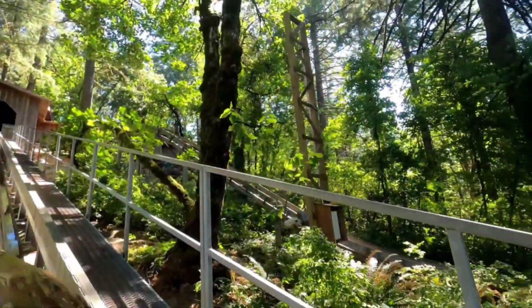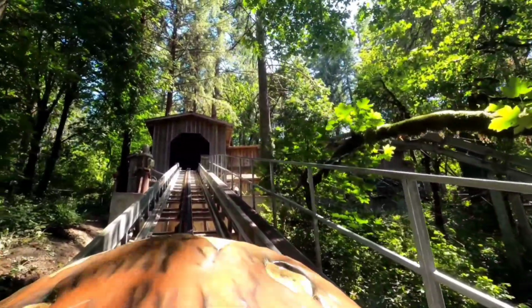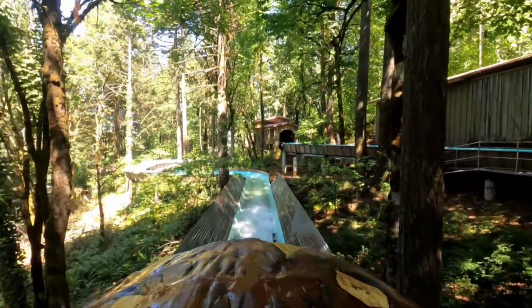Number 3. Big Timber Log Ride. If you've ever watched my Enchanted Forest vlog, or the video where I rank the top 5 coasters in Oregon, you already know a little bit about how this ride acts. If you don't really know, this is technically a water coaster, but there's way more to this ride than just another credit. There's 3 drops, decent theming, and the whole ride takes place through a beautiful setting.